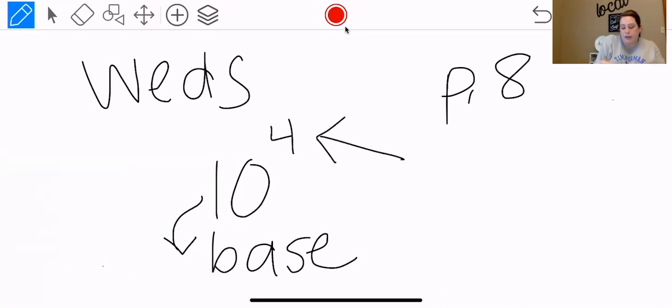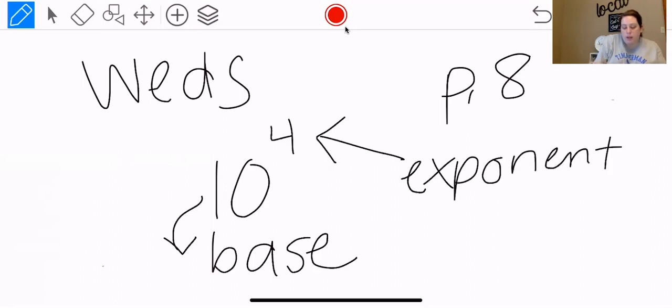Your exponent can change. It could be to the power of 1 all the way up. That one will probably go to about a power of 9 for us, and then when you get higher in math, it'll be higher. So this is the first thing you need to learn. On your test, you're going to have to label this a base and an exponent.